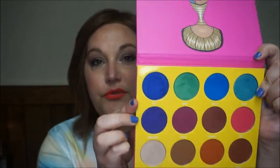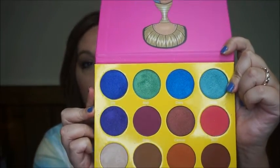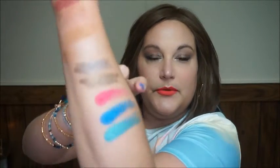Specifically for the upper two rows. I just think if I wanted to be fun and create some bold, colorful looks, these shimmers, just from any palette in general, would satisfy every colorful, shimmery need. I mean, these are one little swipe. Pink, blue, green, purple. They're just so pigmented. So I think I would definitely be a fan of Juvia's Place.